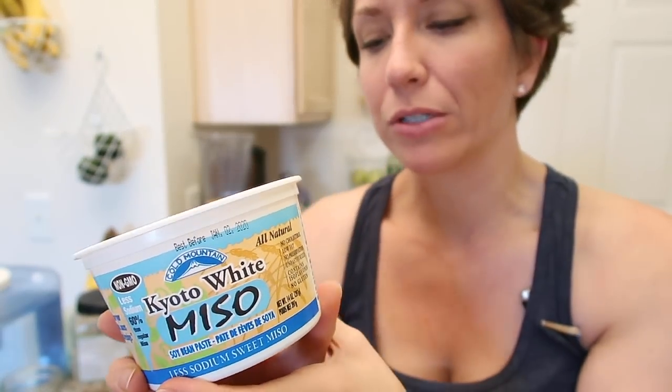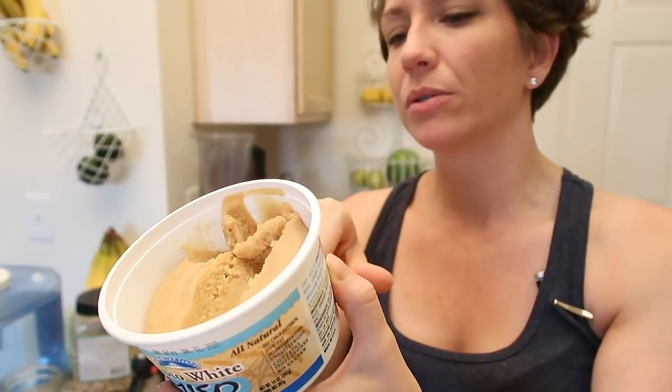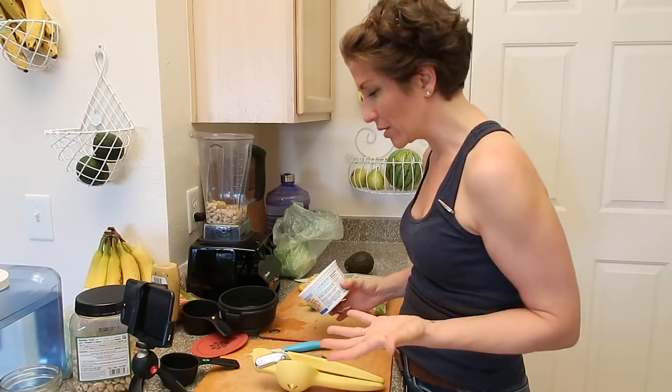This is the best one I've ever seen. It's 140 milligrams per serving, which is 1 teaspoon. So it's a really good amount. Typically with miso, you'd find 400, 500, 600 milligrams of sodium per teaspoon. So this is a good one. I found this at Whole Foods.